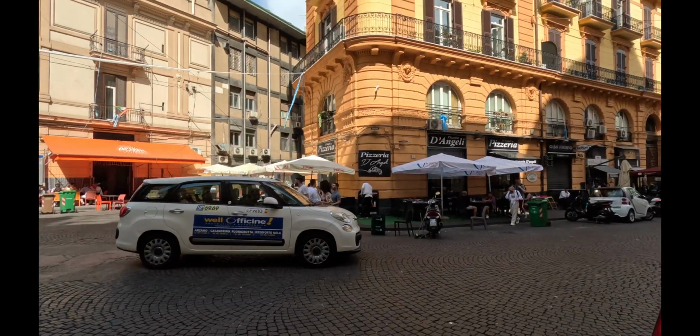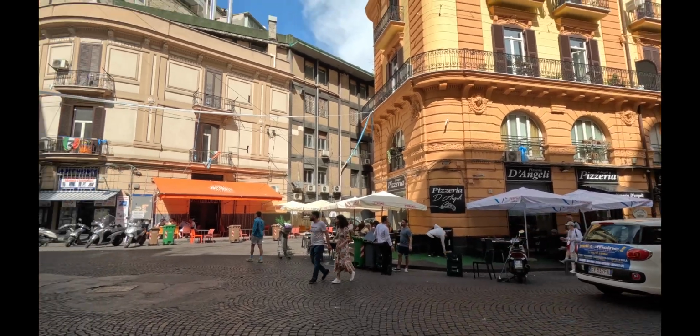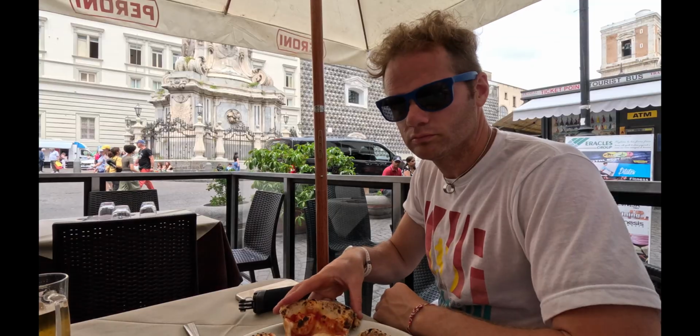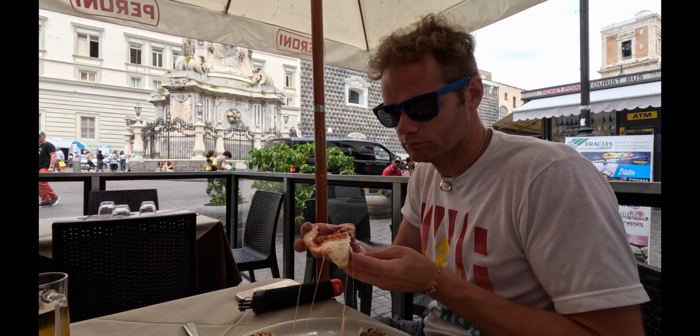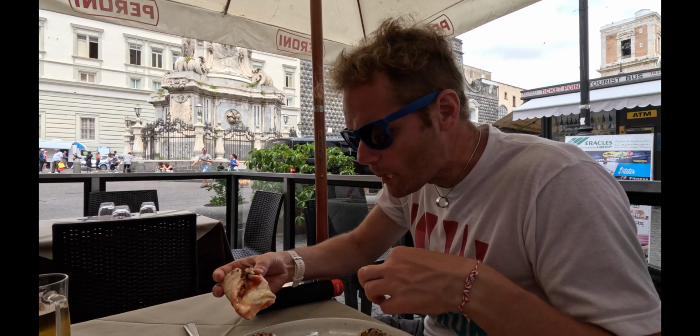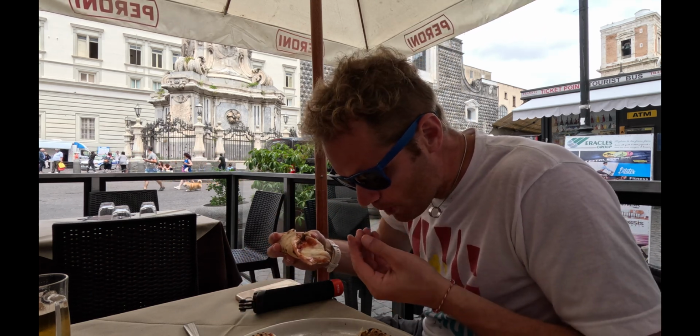The most famous one is Pizzeria de Michele. If you can't get in there, which sometimes can be a bit tricky, find a pizzeria around. There's so many good ones. I've eaten there. I've eaten across the street. I've eaten at at least 5 different pizzerias in Naples, and they're great. They're absolutely incredible. It's definitely a not miss.